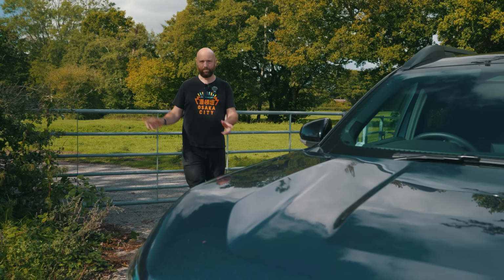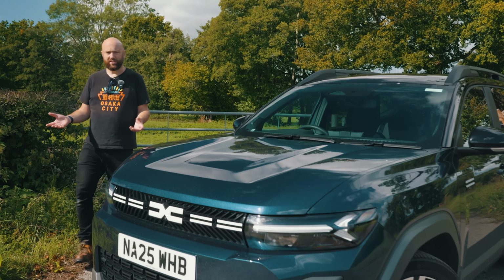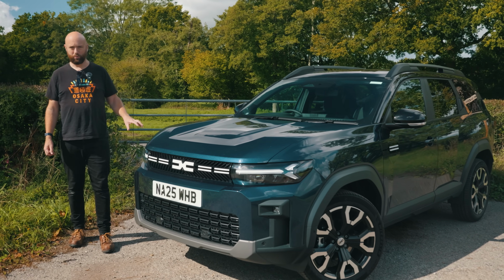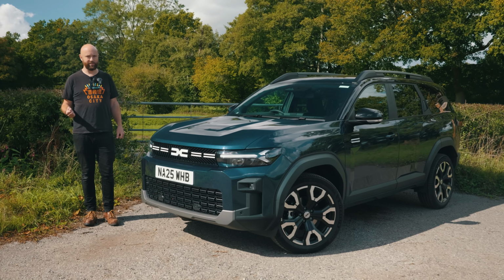In terms of cost, the Bigster will set you back £25,000 for an entry-level one. That's 277 quid a month with a £3,500 deposit. This is a mid-spec model with a hybrid engine, and it's 30 grand, which does sound a lot for a Dacia, doesn't it, £30,000? But let's compare it to its rivals.